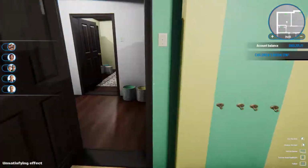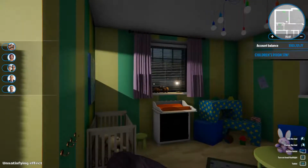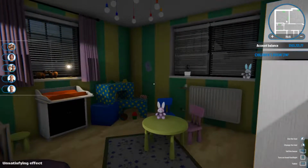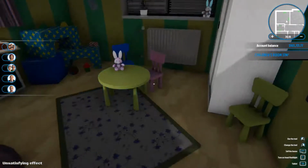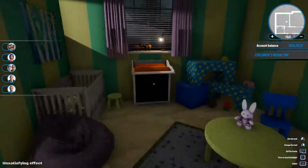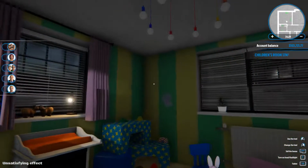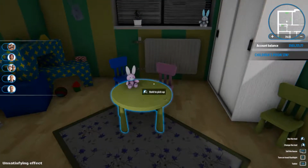Turn that on and turn that off. Oh, look. Where the crap does that light come from? Well, I think we are done, as I can't put anything on the walls. So, yeah.